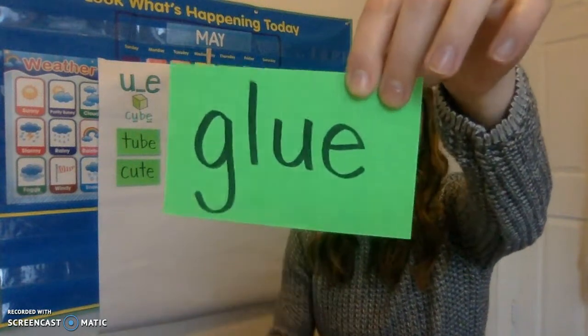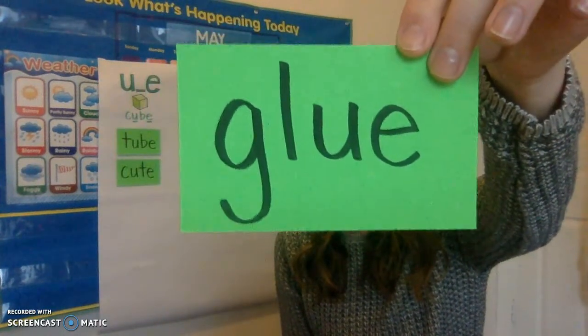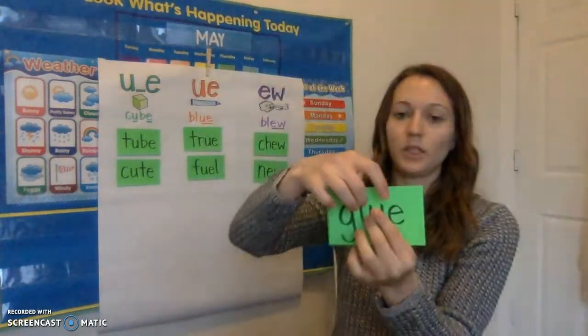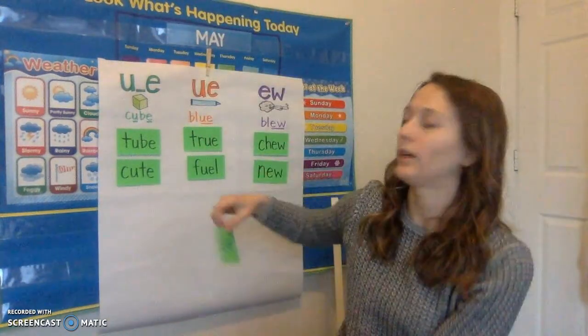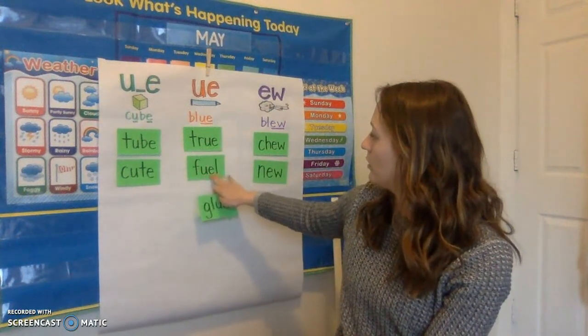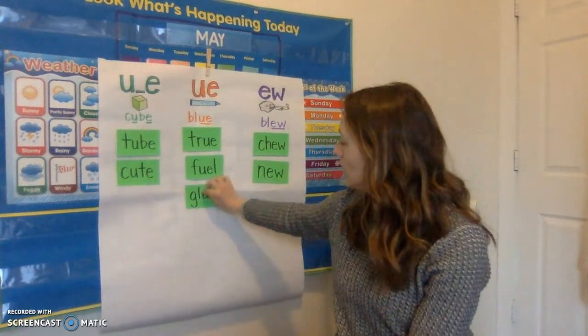Ghoul, you, glue. So this is like the glue we use to put pieces of paper to stick to other pieces of paper. U-E, so it's going under blue, true, fuel, and glue.